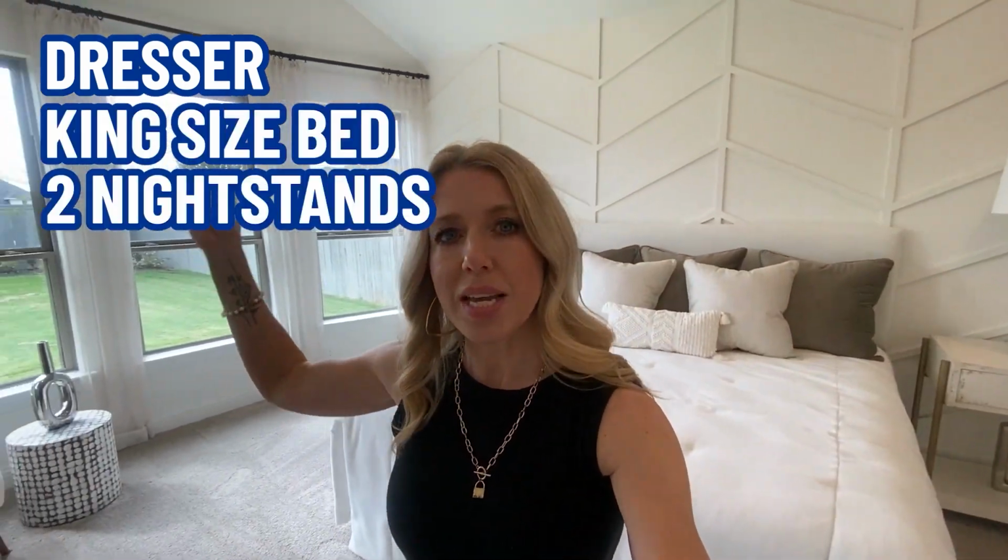The room is spacious, enough room for a dresser, a king-size bed, 2 good-sized nightstands, and still enough room to walk around. There's a chair in here too. A beautiful accent wall that you can paint. You could put wallpaper up. I like that this room is light and bright and white. It looks very clean. Beautiful view into the backyard with the windows. There's not a lot of details on the windows, so it kind of gives you a nice view.